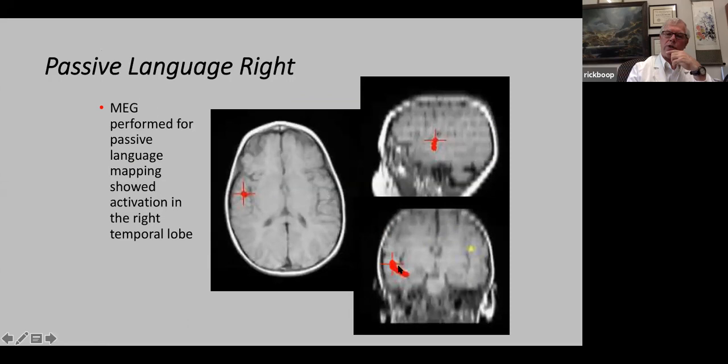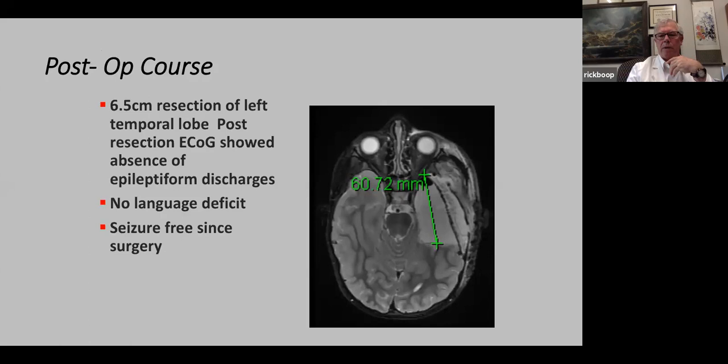So we went on to perform a temporal lobectomy in that child, and he's grown up to have normal language, and indeed he proved to have cortical dysplasia at that time.